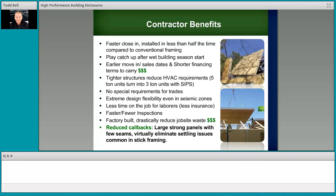Factory built, which drastically reduces the job site waste. Many job sites, from a framing standpoint, have 2 or 3 dumpsters of waste removal. Whereas SIPs are prefabricated in a factory, we go ahead and take care of that waste for you, traditionally recycling it within our factory, and we don't ship you the waste. Therefore, you don't have to throw it away. You don't have to pay to throw it away.